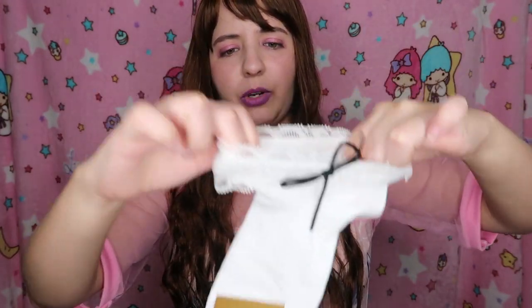Here is the other pair. I don't know if you can even tell because of the light. They're the same and they're very stretchy. They really feel good. Feels very, very thick.